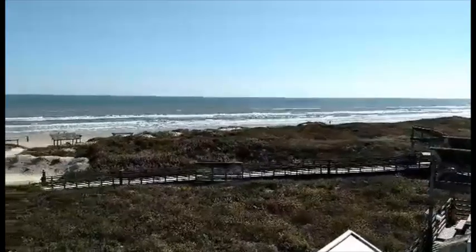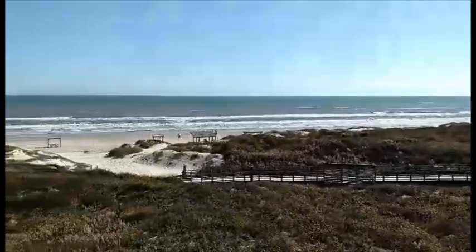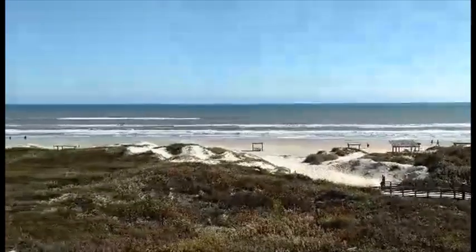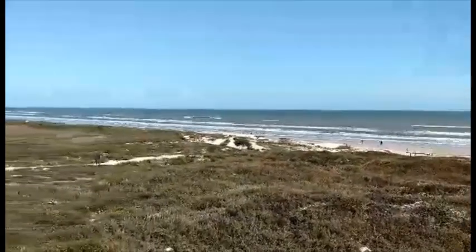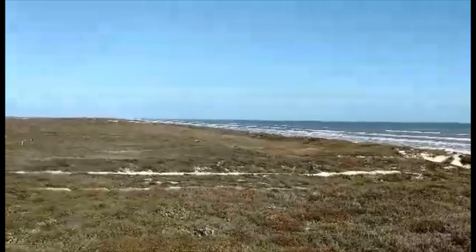Rose, check it out. I've gone up to the observation deck. You can see for miles and miles up here. Let's take a look. Let's head down to the water.